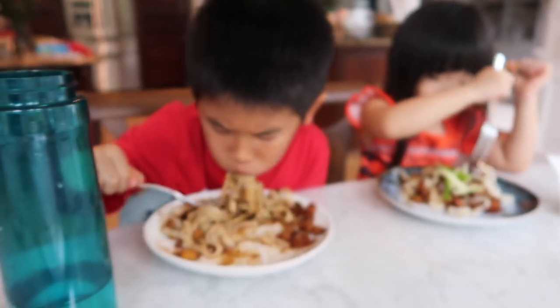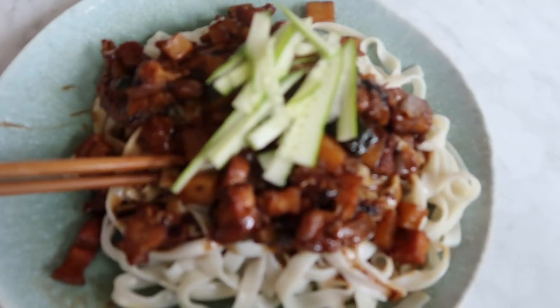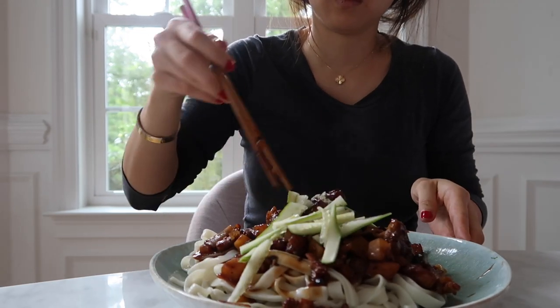My husband keeps saying fusion. Josh loves it. Okay, I'm gonna taste it. But I like it, Bill, because I ate it.